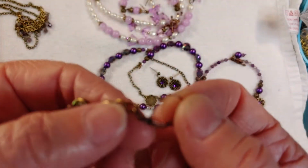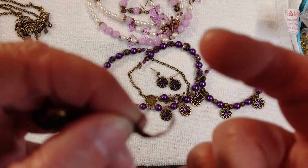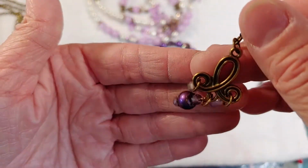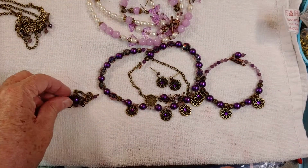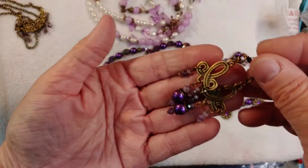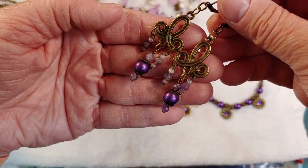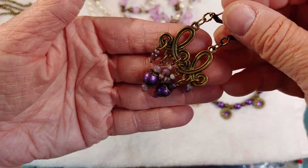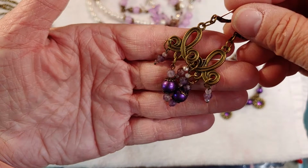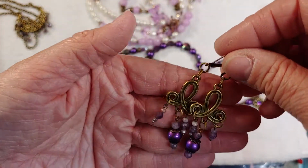And I used some of my own ear wires, the little, I think it's called the lever back, I believe. And this is what they look like. Very lightweight, very antique and vintagey looking, which I love things that are sort of old-fashioned looking. I like just about any type of jewelry era, new, old, any kind of jewelry is just fine with me. And being purple, it's even better.